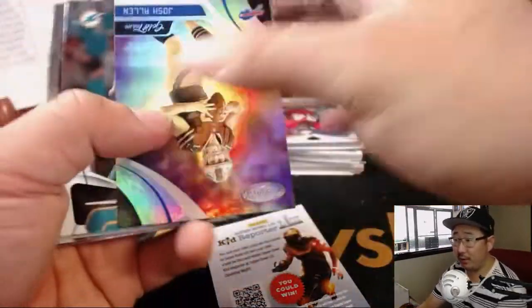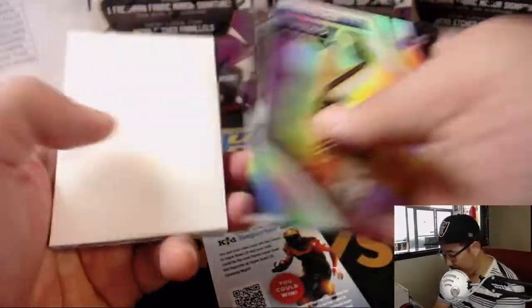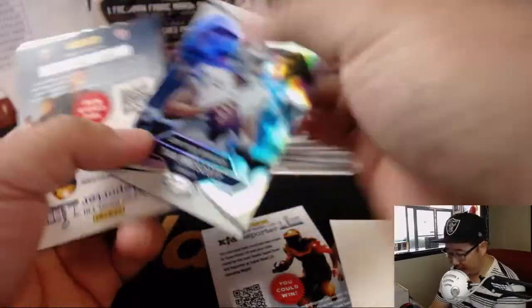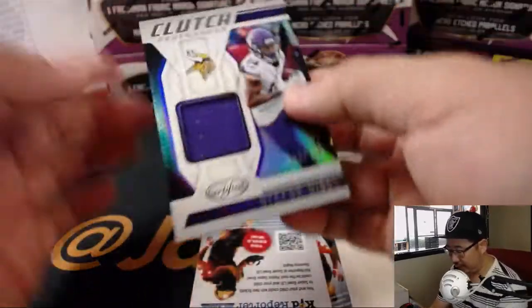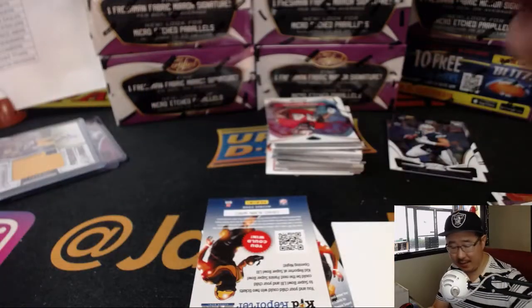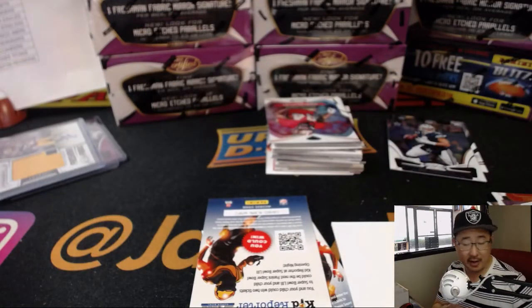TJ reporting that it looks like the random number break for Immaculate Collegiate sold out. Nice. So that'll happen in about, I don't know, 45 minutes to an hour or so. There's Stephon Diggs, 152 at $3.99 for the Vikings. That'll go to Chris Parent.